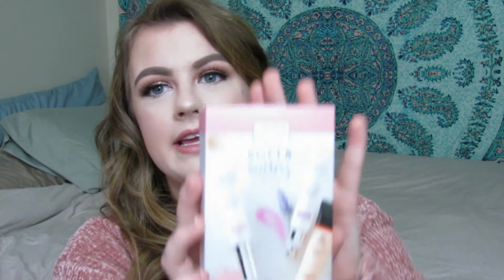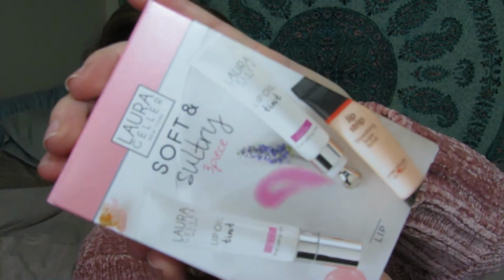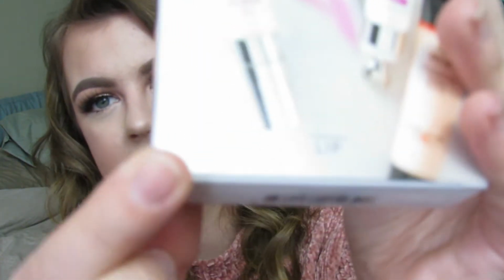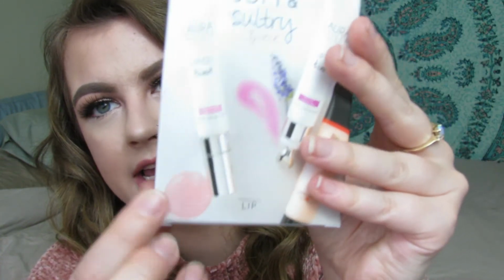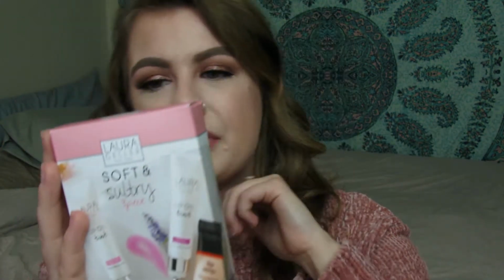The next thing I found is the Laura Geller lip oil set. You get a 3-piece set right there, soft and sultry. It comes with a lip scrub and 2 lip oil tints, one in candied apricot, which is this pinker shade, and one in lavender, which is more of a purpley shade. I guarantee when I put them on my lips, there's not going to be a whole lot of tintage, just because lip oils typically are not super pigmented.